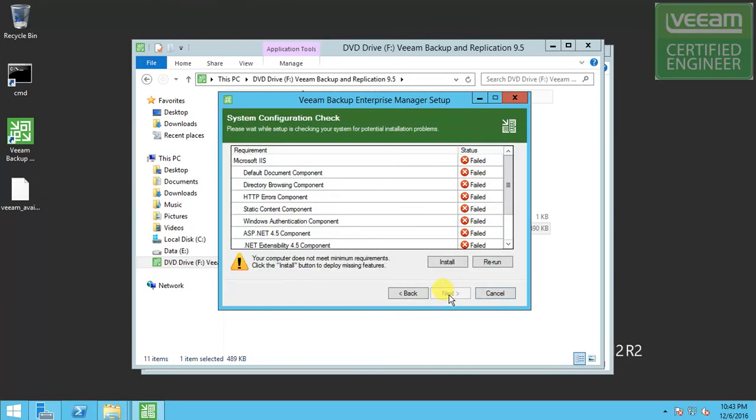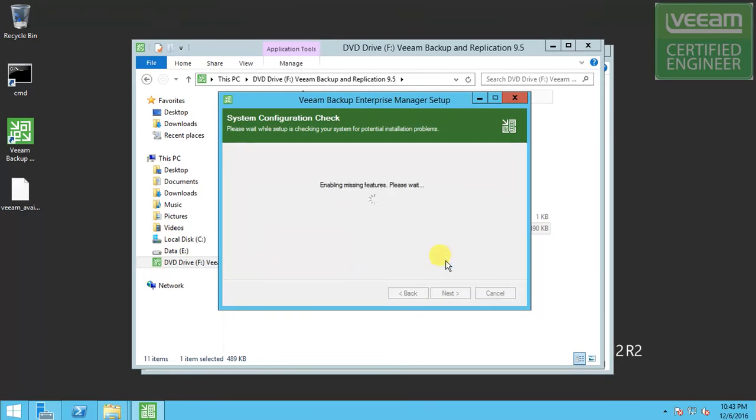All right. So here's the deal. This is also one of the exam questions: when you're installing Veeam Backup software and some of the components or prerequisites are missing, what do you do? Do you go install them and then rerun it, or does the installer install it? So right here you can see most of them are missing, so we can just click here and install it. Basically the Veeam Backup Enterprise Manager setup will check, and whatever is missing, it gives you the option to install it.